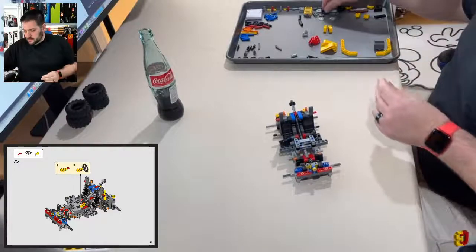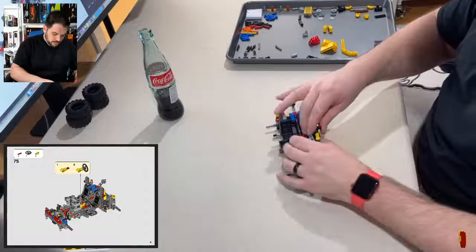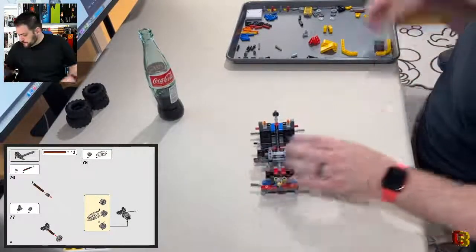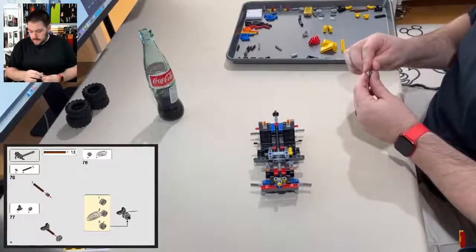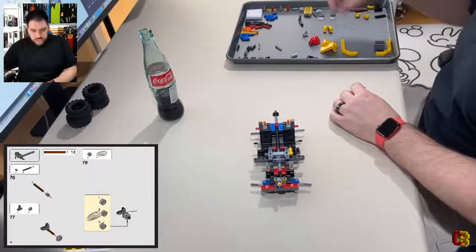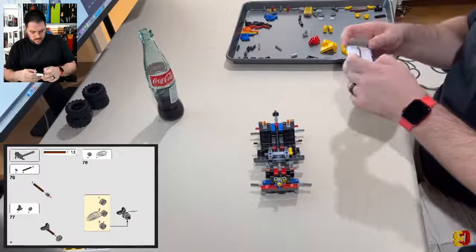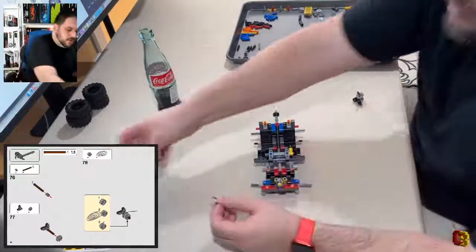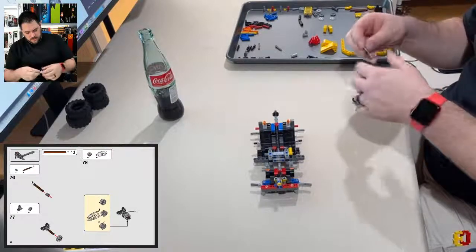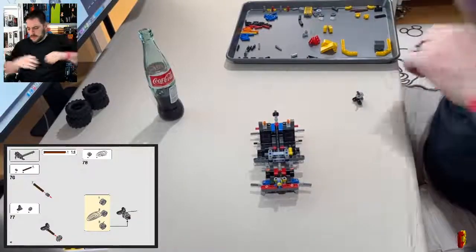And this steering wheel is definitely fixed. No turning, so that won't be attached. It'll be independent of this. Okay. Now we're building our winch. Long Lego string.